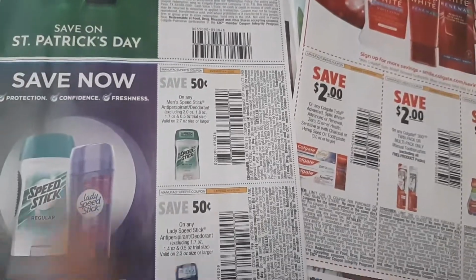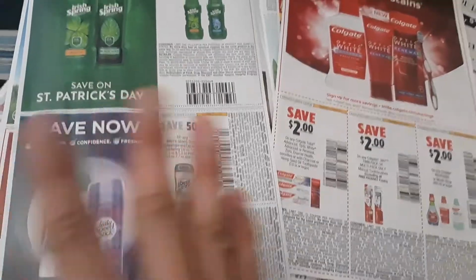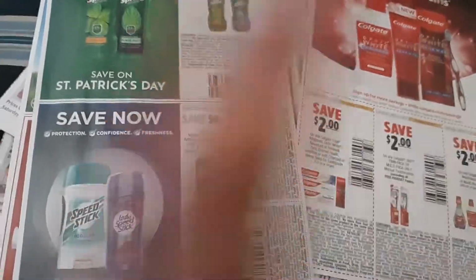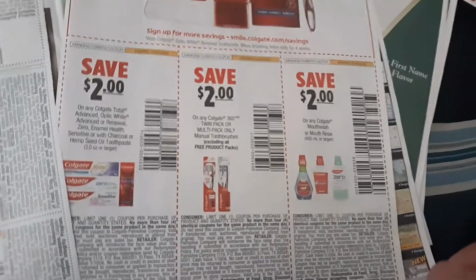And then, like, are you kidding me? I just went to CVS yesterday, but I didn't get the coupon yesterday. I got my coupons late today, Tuesday. So I didn't do it, but I did pay tax money for that haul though. And then there's the $2 value.